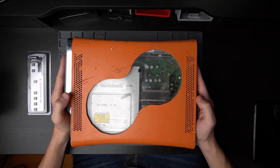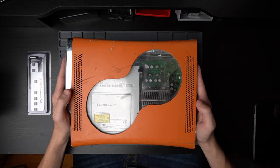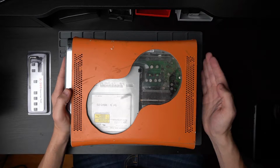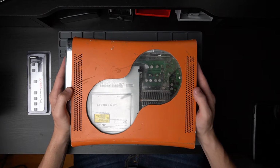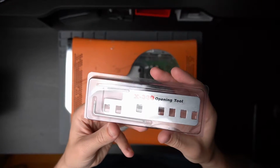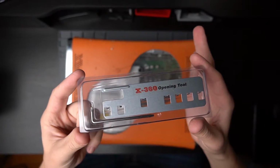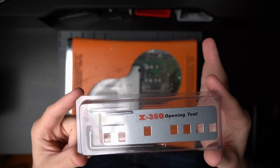I've disassembled a few Xbox 360s in my time. I really don't want to do a step-by-step showing you how to take this apart. I'll do a time lapse of it, but you can watch another tutorial if you're interested in knowing how to take a fat Xbox 360 apart. The only thing I'll tell you is it is way easier with one of these Xbox 360 opening tools. They're not that much money. Pick up one of these.